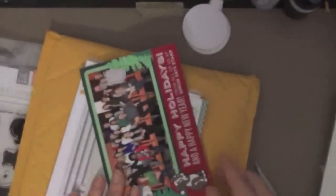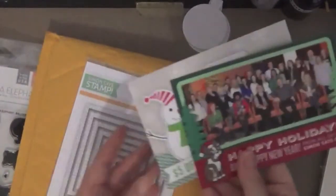This is their tiny dots. I think this is so cool. I saw some videos on this, and it makes the cutest little dots. You see, it's really tiny. I love it. I have the larger dots as well. And again, they sent the same card.